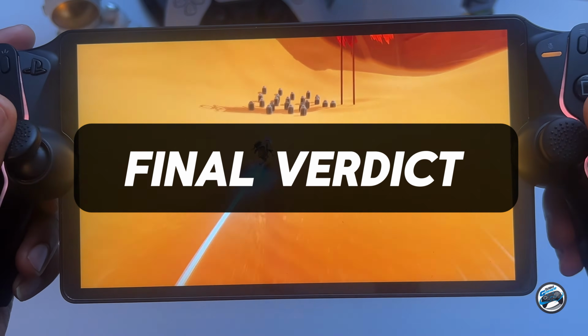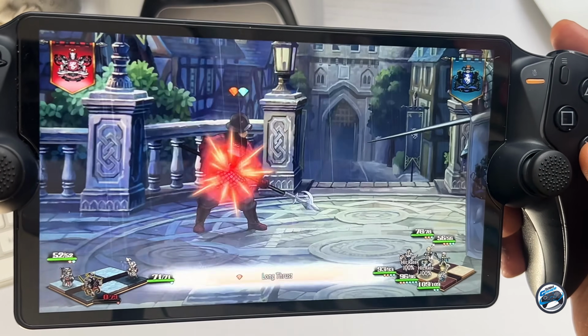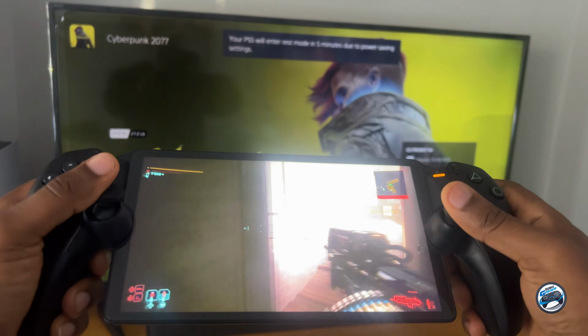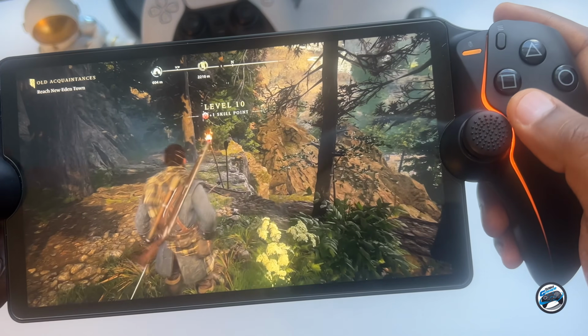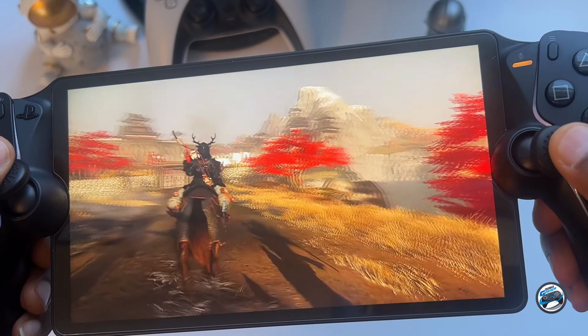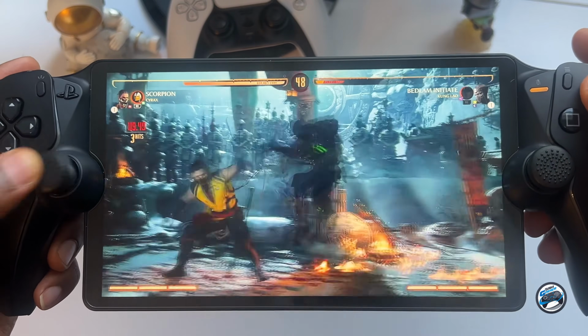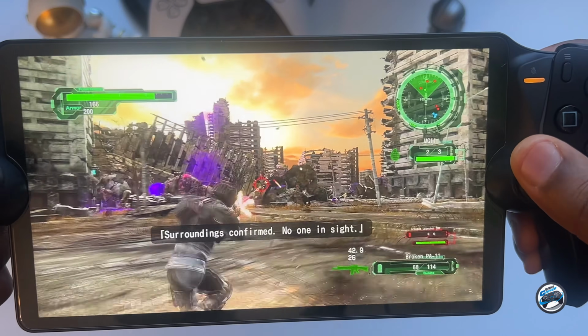What all of these games show is that the Portal's strengths are best highlighted in slower, story-driven, or single-player adventures. Games that give you time to breathe, whether it's exploring Night City, unraveling a mystery in New Eden, or roaming the fields of Tsushima, are excellent experiences. Games that rely on twitch reflexes and frame-perfect timing, like fighting games or competitive shooters, expose the limitations of cloud streaming.